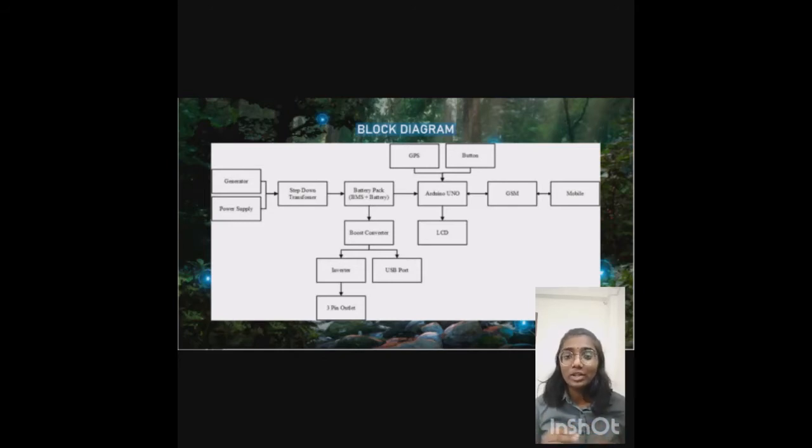The battery pack is connected to the two parts of our product, which is step down transformer, boost converter, and Arduino Uno. The step down transformer is used to step down the voltage from the generator and the power supply, while the boost converter is used to step up the voltage to be inverted and used as AC distributor or directly as a DC distributor in the USB port.